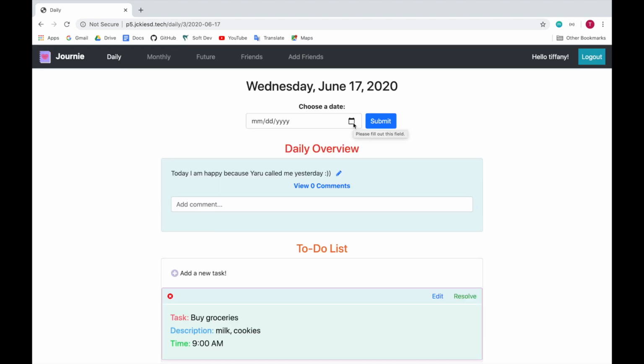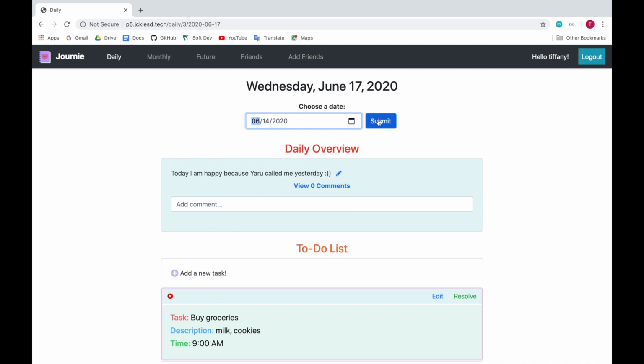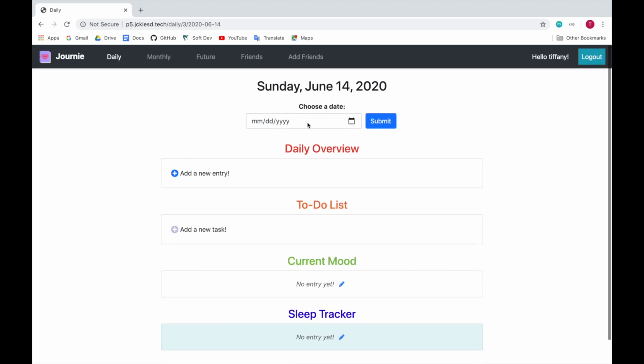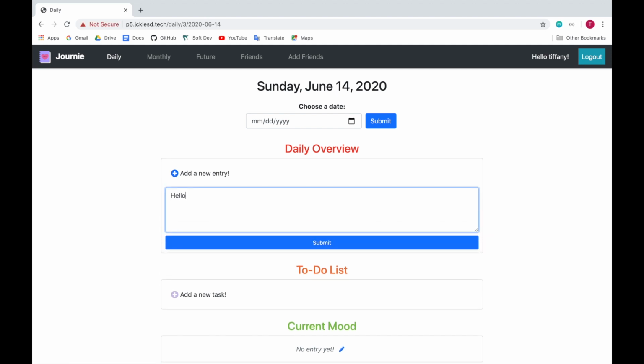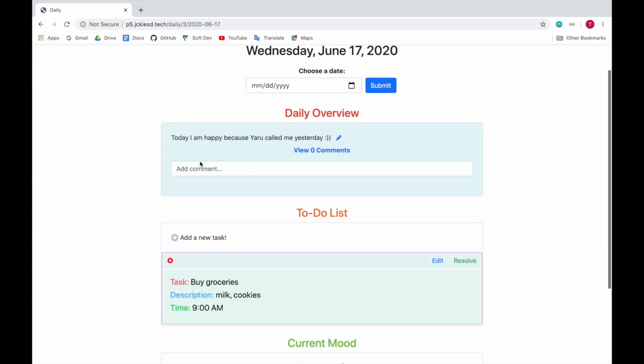A cool feature that we have is that you can go back in time to previous dates. For example, if you forgot to fill out an entry for June 14th, you can do so by going back in time. Clicking the daily button in the navigation bar will bring you back to today's date.